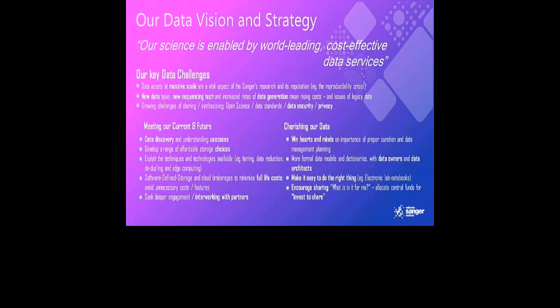Also wanted to highlight the notion of being able to offer choice to the scientific community. So in my world, that's about offering different price points for storage, the kind of tiering that we use, and more archiving as it happens.